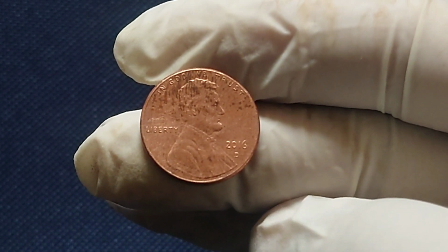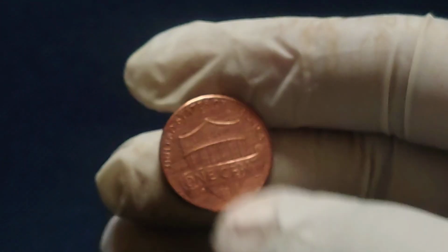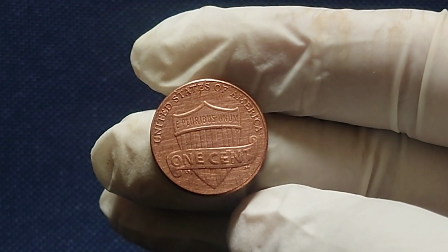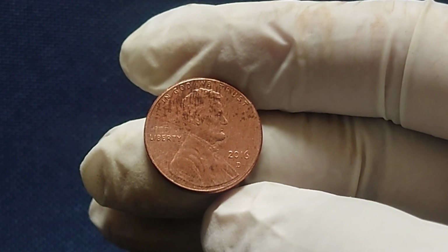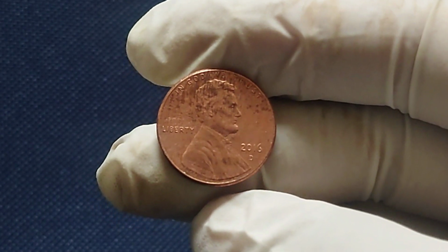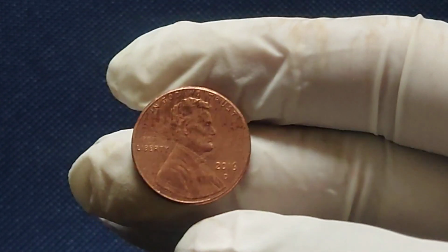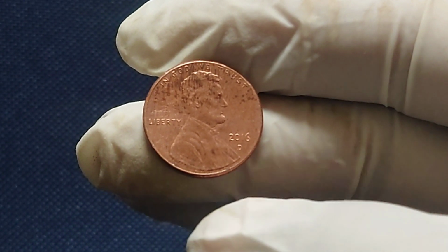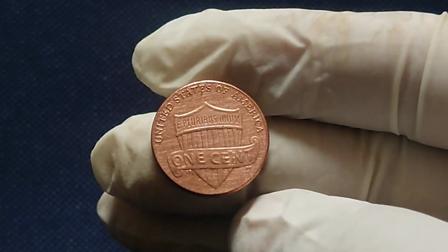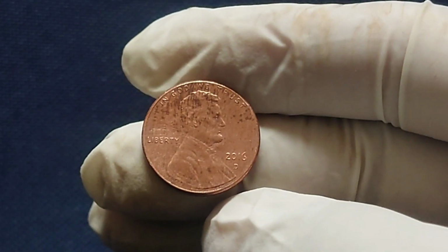A double die occurs when a coin's design is imprinted twice at slightly different angles, causing a noticeable doubling effect on the lettering, numbers, or design elements. Some 2016 D pennies have been discovered with significant doubling on the date, the word Liberty, and even Lincoln's portrait. These errors are extremely rare, and collectors have been willing to pay thousands of dollars for high-quality specimens.